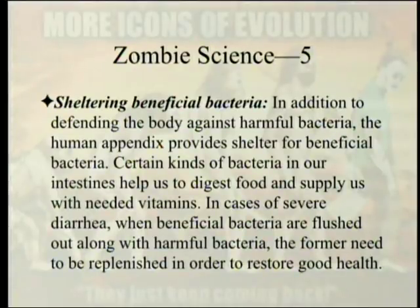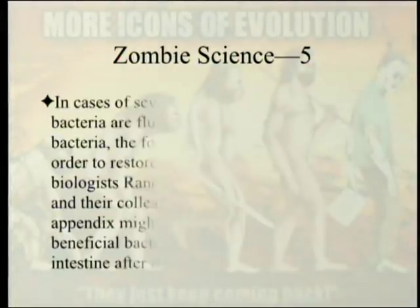Sheltering beneficial bacteria. In addition to defending the body against harmful bacteria, the human appendix provides shelter for beneficial bacteria. Certain kinds of bacteria in our intestines help us to digest foods and supply us with needed vitamins. In the case of severe diarrhea, when beneficial bacteria are flushed out along with harmful bacteria, the former need to be replenished in order to restore good health.